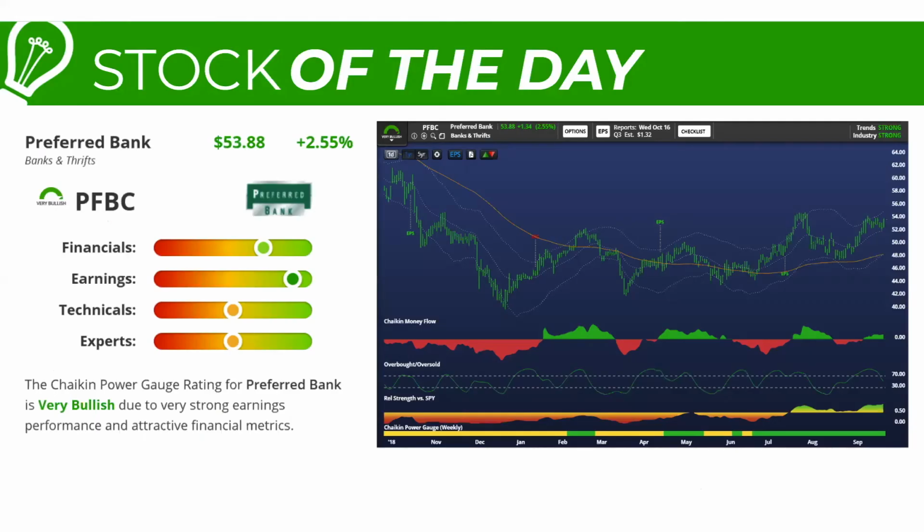Now, our stock of the day comes to us from Banks and Thrifts. Preferred Bank, PFBC, the ticker symbol there, closed at 53.88 yesterday and had a nice day, up 2.5% as yields went higher. Chaikin Power Gauge rating for Preferred Bank is very bullish due to very strong earnings performance and attractive financial metrics. The technicals and the experts are middle of the road. But when we take the 20 factors, 5 in each of these 4 categories, we come out with that very bullish rating. So what do we have here?